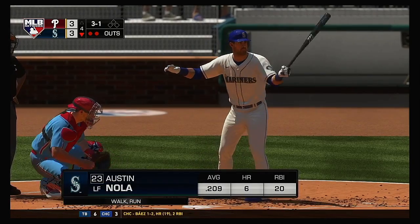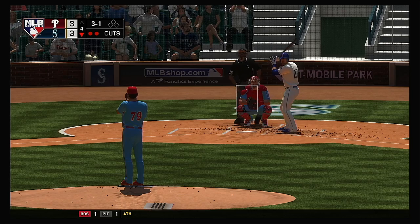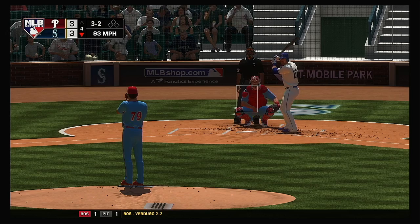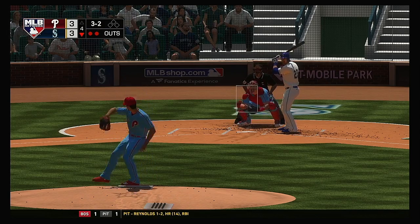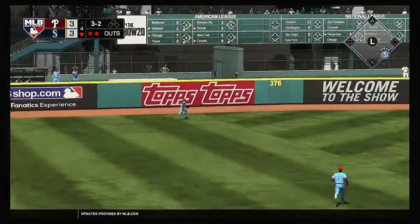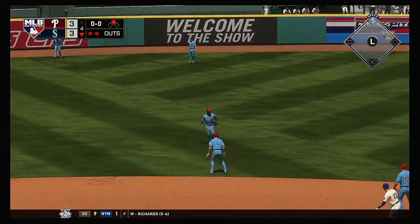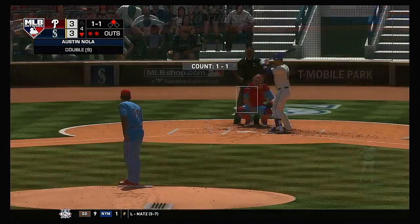Ready for another chance? Austin Nova. He drew a walk his first time up. Three runs, four hits, and no errors in the game for the Mariners to this point. Fastball is taken for a strike, and he runs it full, 3-2. Oh, this is hit high and deep out to left. And that ball gets down out near the wall and should be extra bases. And he'll coast into second here with a two-out double.